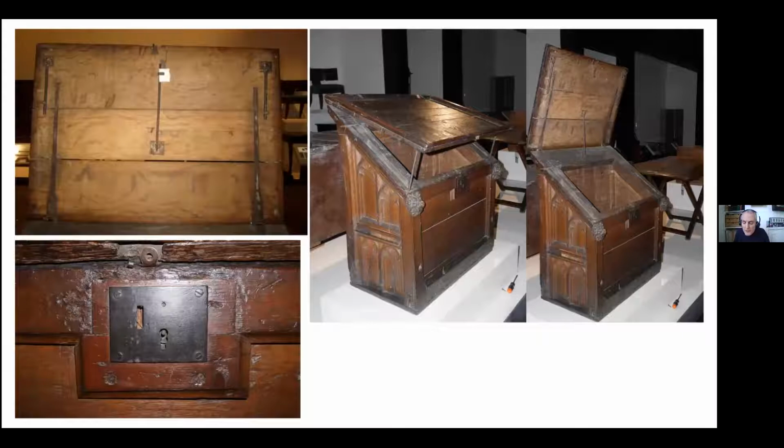The slope can be fully raised on plain, narrow hinges. Fixed to the underside, allowing the lid to be propped partly or fully open, are 3 iron rods. These are clearly not medieval, but there are signs that they replace something serving a similar purpose.